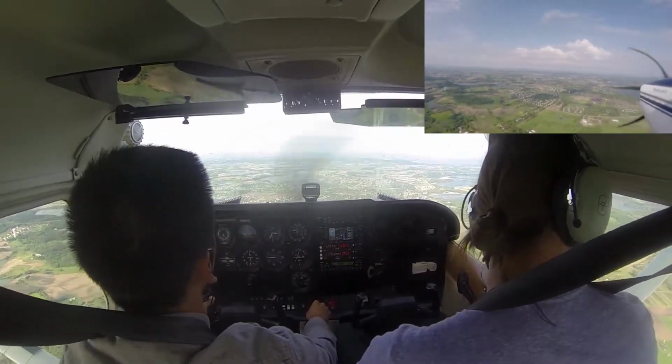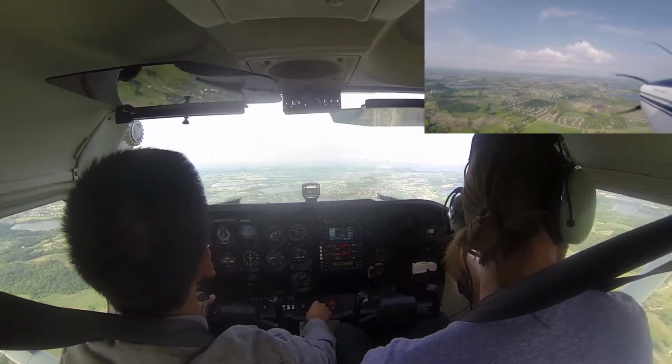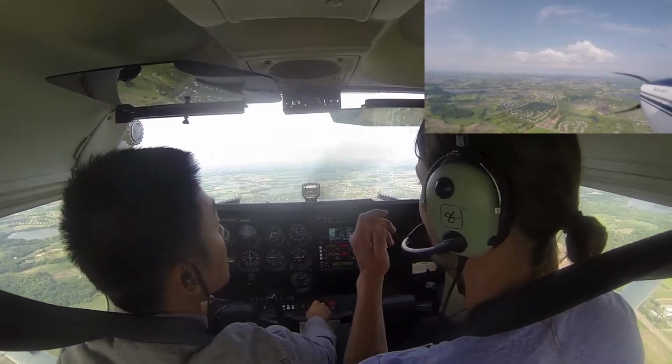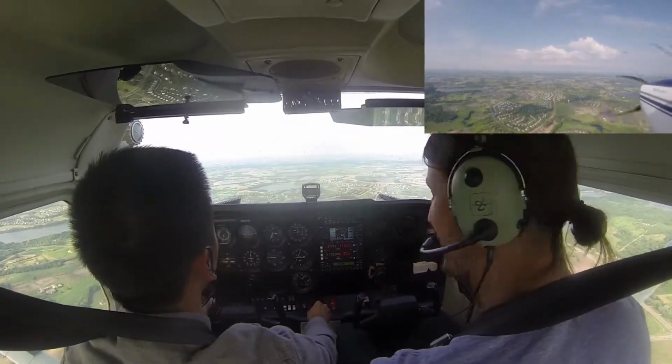Bonanza 37 Victor, airspace is looking a little tight. Change to runway 10 left. Clear plan. How do you know if they're trying to get a hold of you? I'm listening. Oh, okay. Yeah.